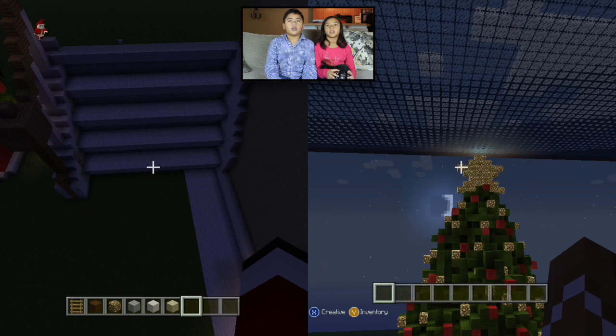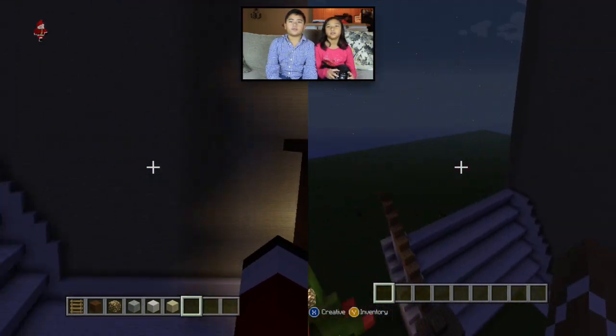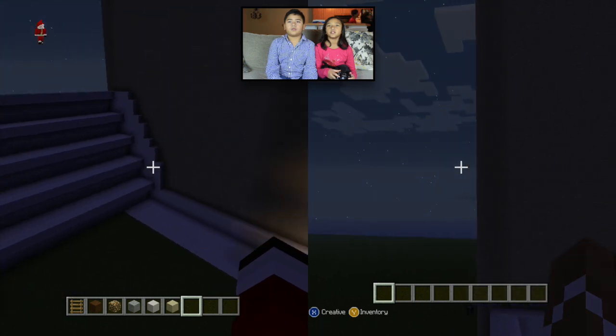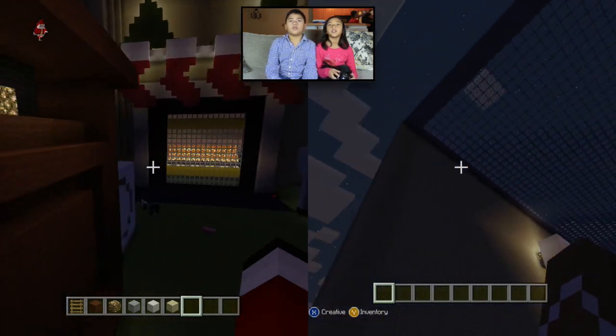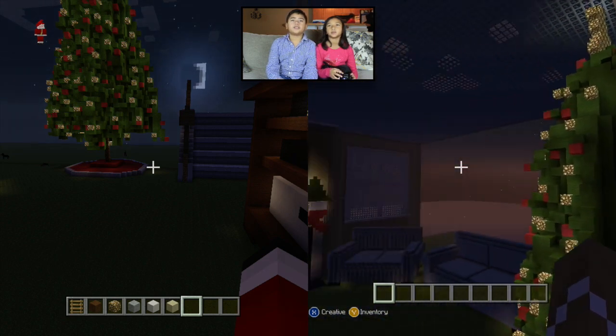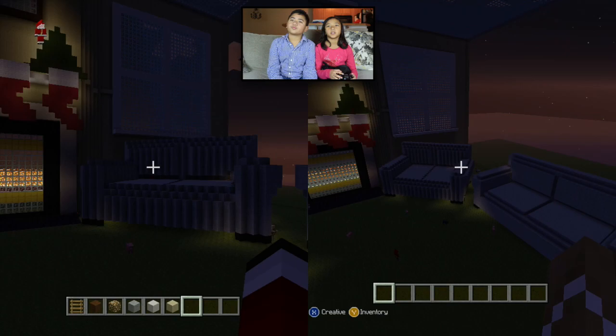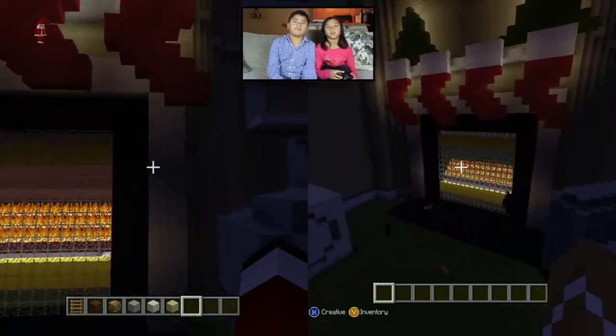Okay, and right next to the TV are the stairs. First of all, the walls, we're gonna end it right here, that's why we stopped. It's construction in progress. We didn't finish it.